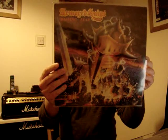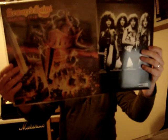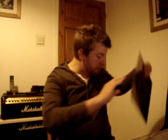And talking of Armoured Saint as well, I've been on a bit of an Armoured Saint spree. So I managed to pick up their Raising Fear album from '87 with the inner sleeve, which is in absolute mint condition. So I was pleased to pick that one up.